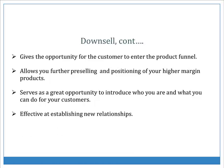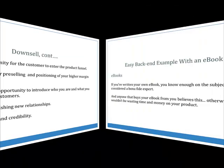Establishing new relationships. Again, not where you wanted, but at least you got them in there to start that new relationship. And it helps build trust and credibility. If it's still a great offer, they're going to say, hey, okay, I can see that that other product probably would have been a good return on my investment, because this downsell was a good product that had a lot of value. I think I can trust this person. They still seem pretty credible because you're starting to give them more advice. You're starting to let them get to know who you are and why they should trust you. So it starts building your credibility.